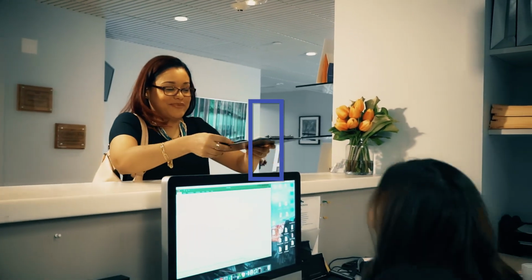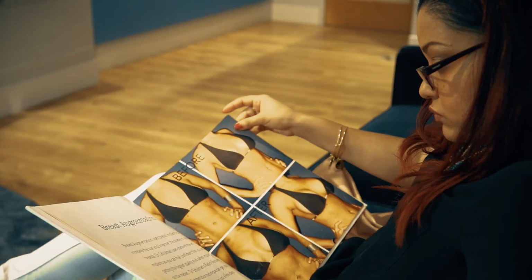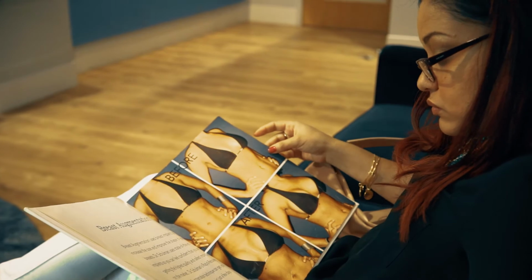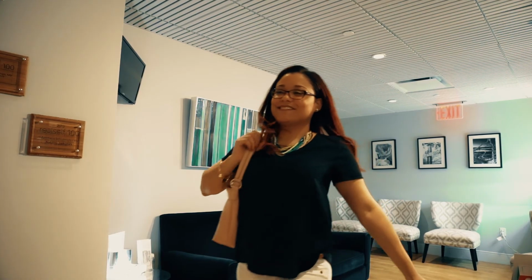Look at before and after results. You want to see long-term results of the procedure, several years after the surgery. This will show that the surgeon's been doing this procedure for a long time and also will help you see that the results stand up over time.